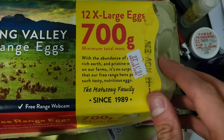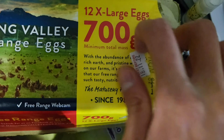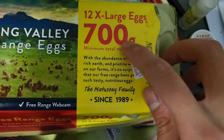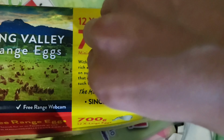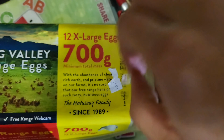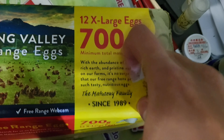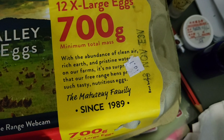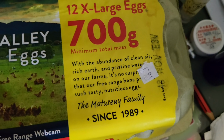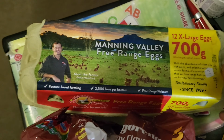It says, with the abundance of clear air, rich earth, and pristine water on our farm, it's no surprise that our free range hens produce such tasty and nutritious eggs, from the family since 1989, which is 10 years older than me. I tried to let you see the label.